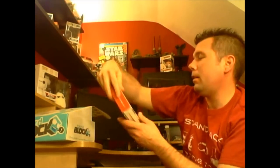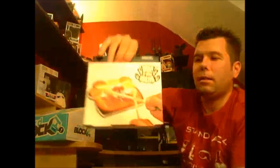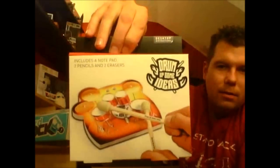Right, and there is still more stuff in there. There's a big box here, and it is drum up some ideas. Oh, it's like a drum set. Okay, so it's got to be an exclusive because it's a box full of exclusives. So let's crack this guy open and see how this works.